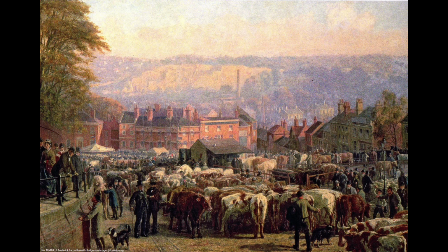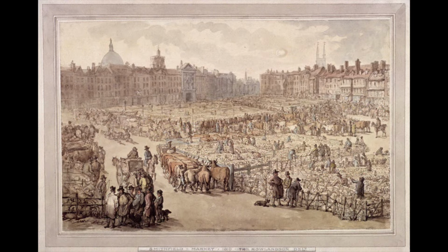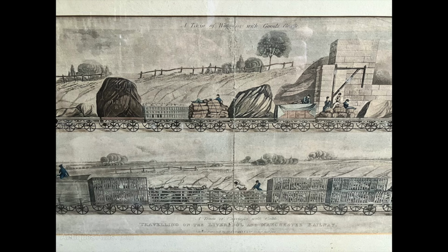The animals would arrive tired and stressed, and as any butcher knows, any stress on the animal would affect the meat and the end product. Almost as early as the railways themselves, there were calls to solve this problem, and the railways were keen to oblige. At first, cattle and other animals were simply placed into boxcars, but as the need increased, it was decided that a specialist van would need to be built.